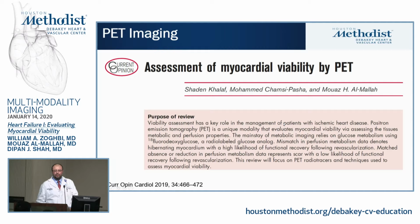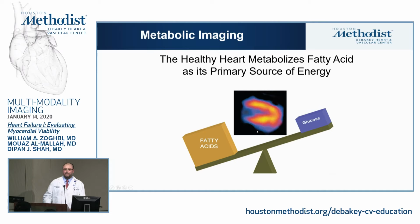So we reviewed viability by PET in this paper, and I'll show you how it works. Before everyone walked into the room, before you had your lunch, your insulin level was very low and your glucagon was up. So your heart was really taking up free fatty acid. The heart likes free fatty acid. Now, after you had your lunch, your insulin went up. There is a lot of glucose in your blood. Now your heart is utilizing glucose, until insulin levels start to drop down and it goes back to free fatty acid.